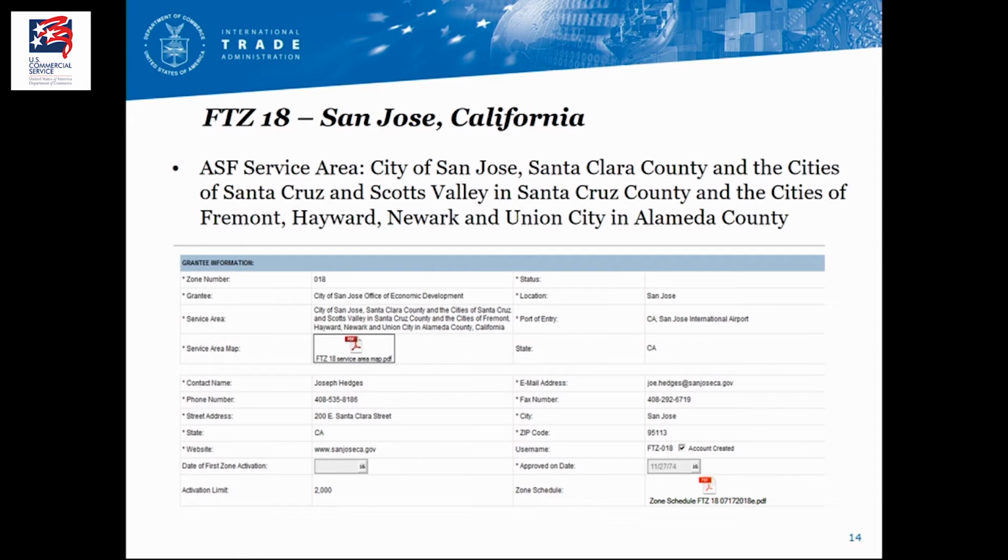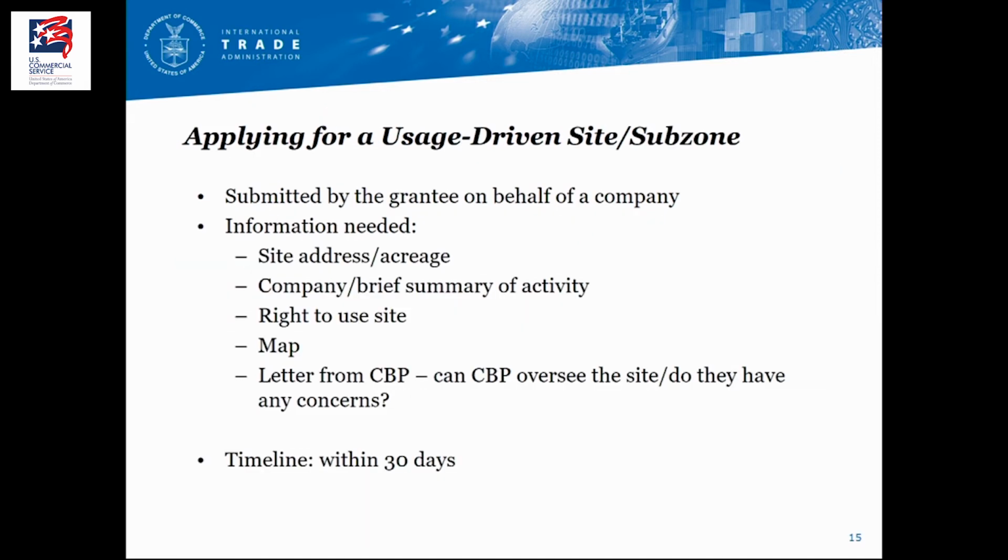Joe's contact information is up there. But just to give you a summary, this information is up there on our website for all zones. So if you have facilities located elsewhere, this information is available. The same information is available in those zones as well.